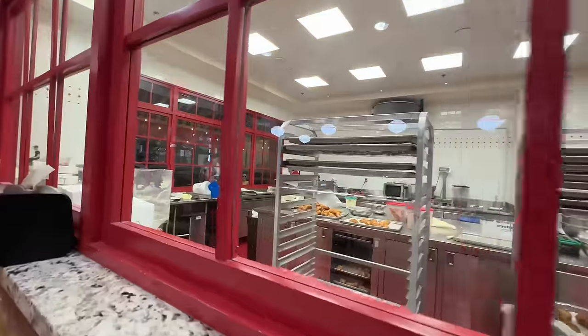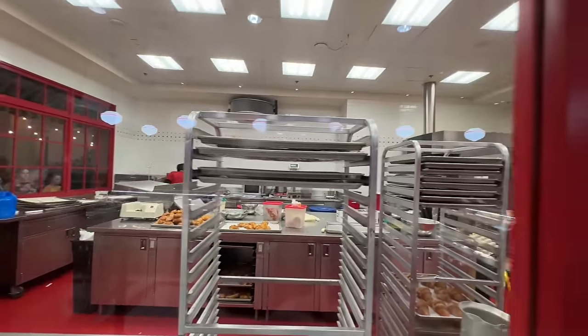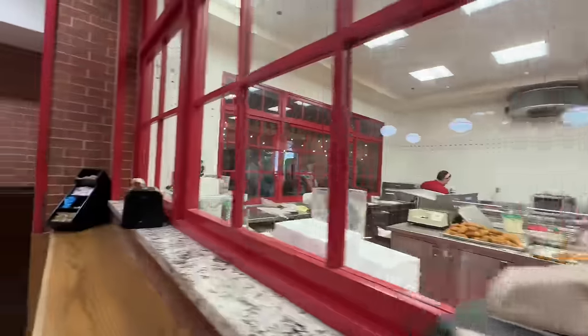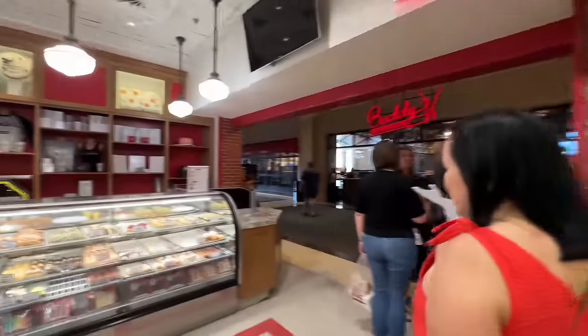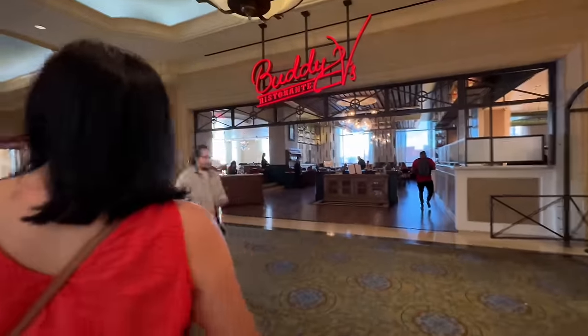You can see everything being made back here, actually. You can see how they're making everything by hand. And there you go. This is Carlo's Bake Shop here at the Venetian, right across from Buddy V's Italian restaurant.